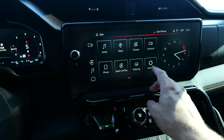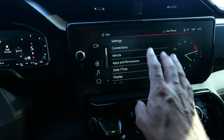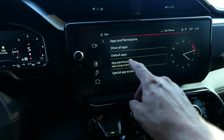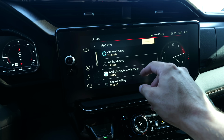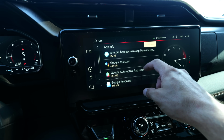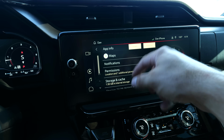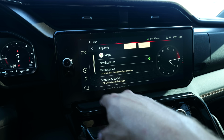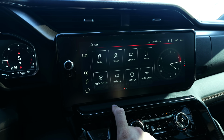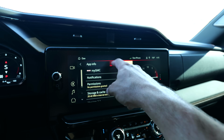Now, what I do love about this, and I haven't seen anybody talk about, is because this is an Android Auto based system, I can actually come into the apps, say show all apps, and instead of being annoyed by the fact that I can't have access to their maps, what I can do is say maps, disable the app. And now I no longer even have to look at their maps app. Be done with it. I'm not interested in any of these nonsense apps.